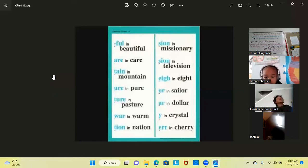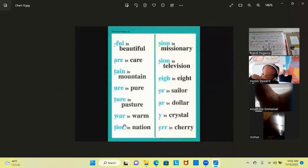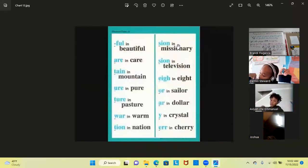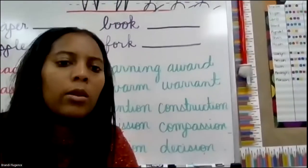OR says er, as in sailor. AR says er, as in dollar. Y says i, as in crystal. R says air. All right, today we're gonna go over the sounds WAR, TION, shun, SION, shun as well, and SION, zhun. All right. Let's go over our sounds.